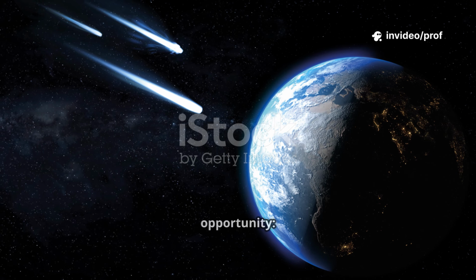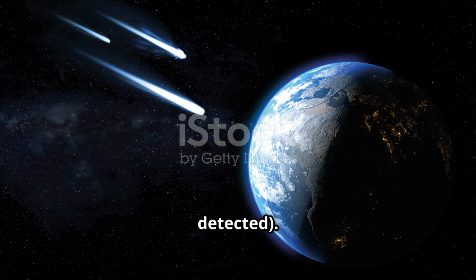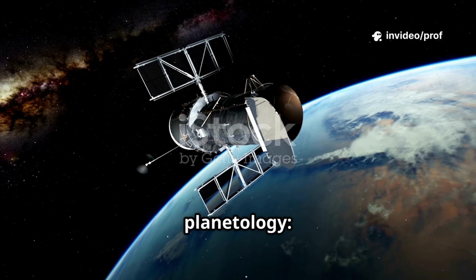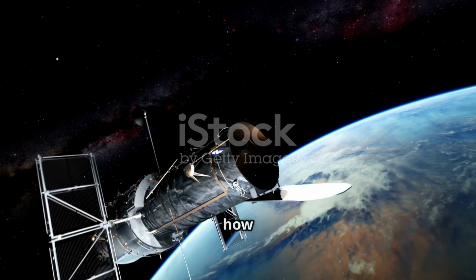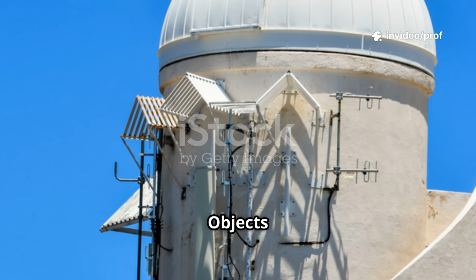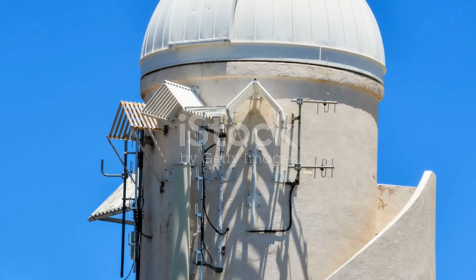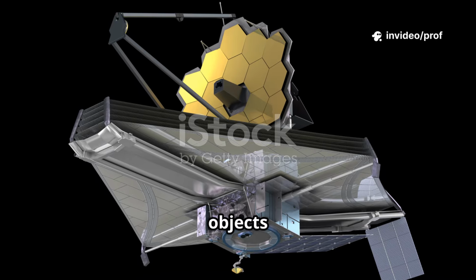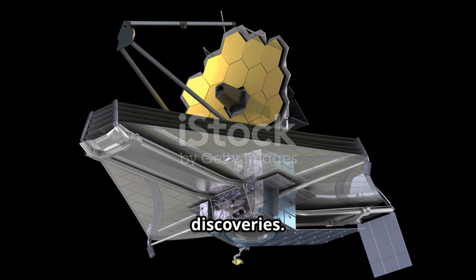Rare opportunity: interstellar objects are exceedingly rare. So far only 3 have been confidently detected. Each one provides a unique window into the cosmos beyond our solar system. Comparative planetology: by comparing 3I Atlas to solar system comets and asteroids, astronomers can test how general or unique our system is. Public imagination and science outreach: objects like this spark curiosity, engage students and public alike, and drive interest in space science. Very useful in education. Technological and methodological push: observing such fast, distant objects pushes telescope capabilities, spectroscopic techniques, and our readiness to respond to future discoveries.